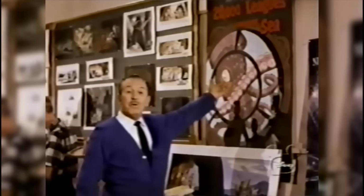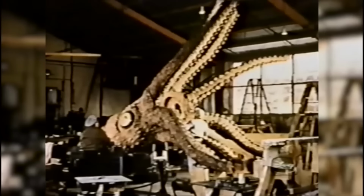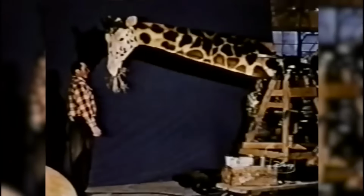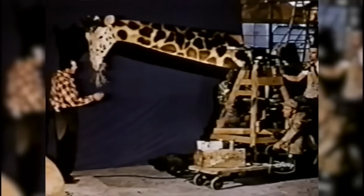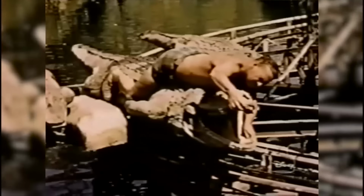To solve this, Walt got inspiration from the giant squid that Disney had created for the 20,000 Leagues Under the Sea movie back in 1954. Yep, that giant, amazing, and terrifying thing. Just imagine swimming near that thing. So, drawing inspiration from this, Imagineers created these mechanical animals. These animals were not audio animatronics, of course, since they had not been invented yet. They were previous technology that allowed these figures to have basic movements.